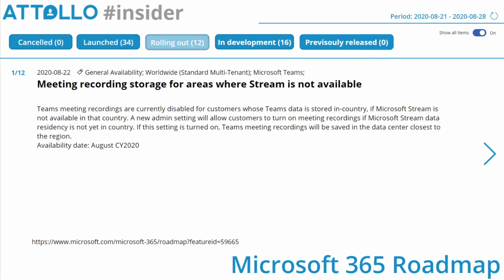Okay, so that's everything that is now rolled out into your tenants. So all users, all tenants should now see that functionality in place. If you're not, then maybe go and raise a support ticket with Microsoft and find out why. That's the stuff that's completed.